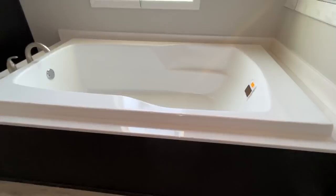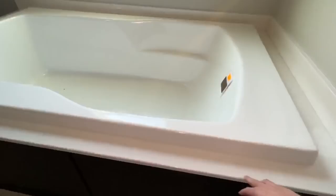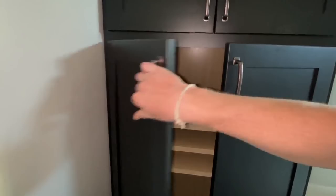Super large soaking tub that we have right here. I actually just did one that had jets in it. This one don't, but one of the other ones I did had jets in it, but we got the marble top around on this as well. I like to see that. Got this right here set up for towels, washcloths, whatever you need.